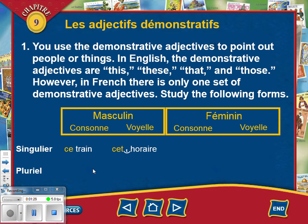Now, when I have a masculine singular noun that starts with a vowel or a vowel sound, like I get with a silent H in horaire, I have to use a T in between. I have to use cet, C-E-T. This is for sound. Like I always say in French, it's all about the sound, because it wouldn't sound right to say ce horaire. We say cet horaire. We have that liaison, cet horaire. So the masculine singular has two forms. One for a noun that starts with a consonant, and the other for a noun that starts with a vowel. This schedule.